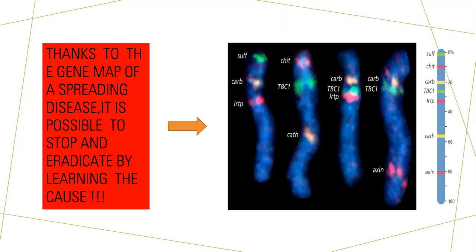It is possible to stop and eradicate the spreading diseases by learning the cause thanks to the gene map according to the inheritance type. However, it may not be possible to completely control the disease in some cases because the formations called mutation in the human genome that affects genetic diversity can occur spontaneously without inheritance, that is, without passing through the parents.